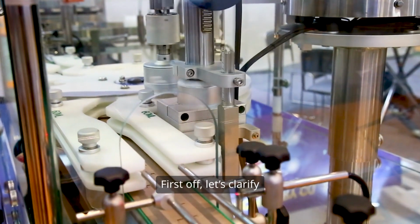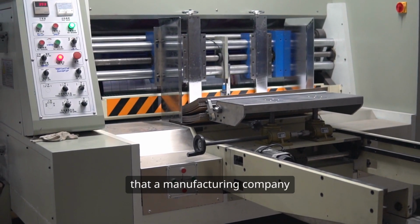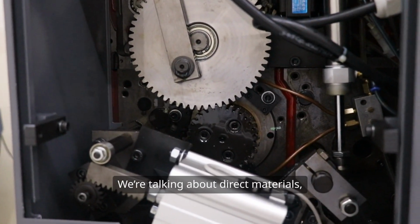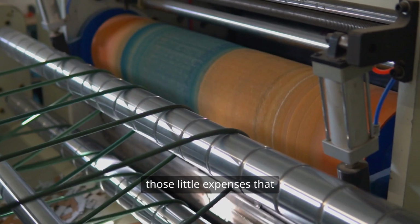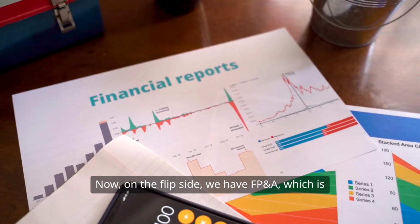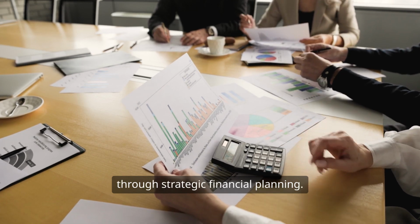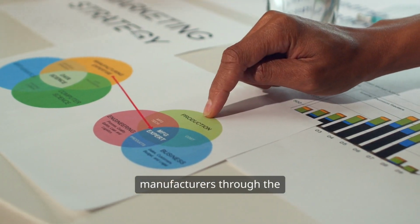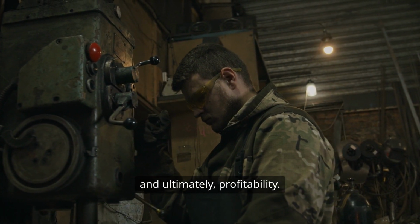First off, let's clarify what we mean by actual costs. These are the real, tangible expenses that a manufacturing company incurs while producing its goods. We're talking about direct materials, direct labor, overhead costs, and all those little expenses that can add up faster than you think. Now, on the flip side, we have FP&A, which is all about making informed decisions through strategic financial planning. It's like the compass that guides manufacturers through the complex landscape of budgeting, forecasting, and ultimately, profitability.